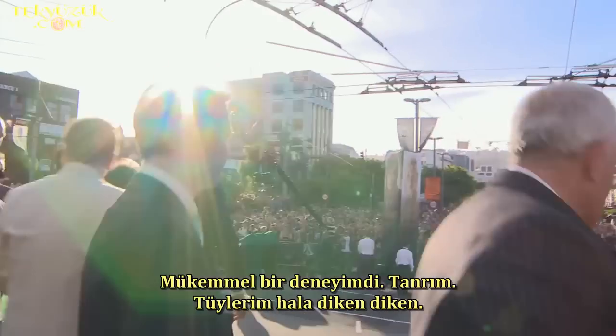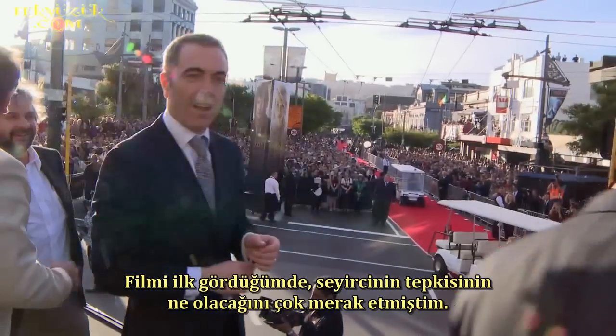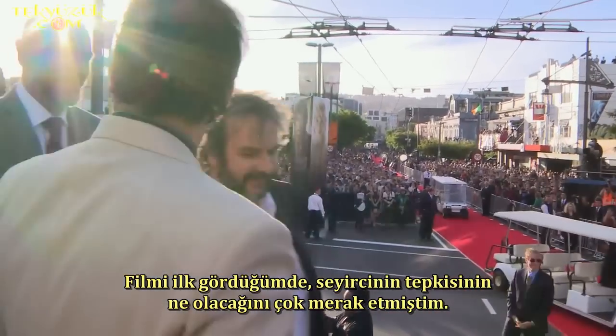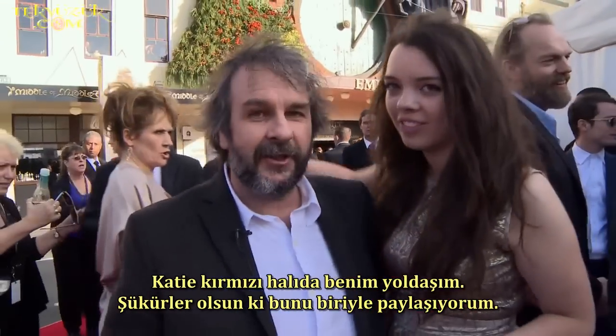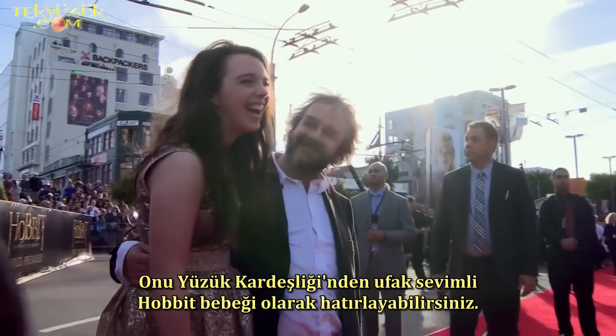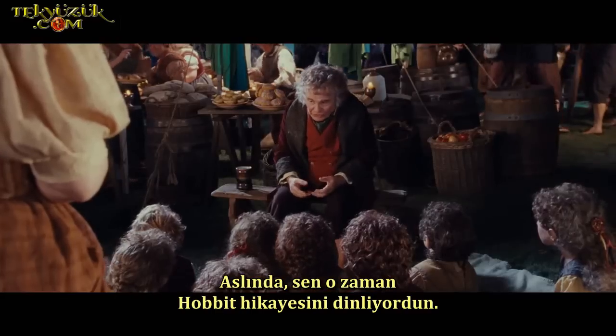That was an amazing experience. God, the adrenaline is still running. First time I've seen the film with an audience, so I'm really looking forward to seeing how they respond. Katie here has been my companion on the red carpet. Thank heavens I had somebody to share it with. This is the little girl that was a tiny Hobbit baby in the Fellowship of the Ring.